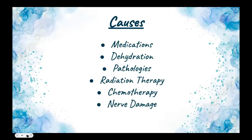So here are some common underlying causes that contribute to the condition of dry mouth. So it could be side effects of hormone medications, dehydration. Older people are more prone to dehydration than younger people. Diseases such as diabetes, HIV, AIDS can all cause dry mouth. Radiation therapy, basically it just damages the salivary glands during the treatment. And chemotherapy, so chemotherapy basically makes the saliva thicker, causing the mouth to feel more dry. And nerve damage, so injury in the neck or head region can affect the production of saliva.